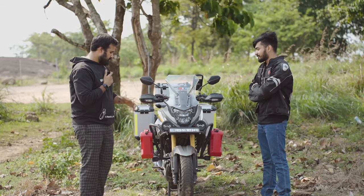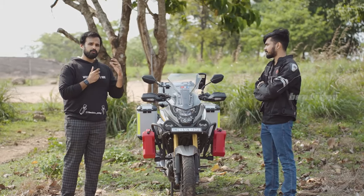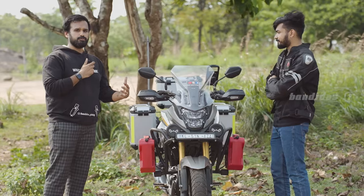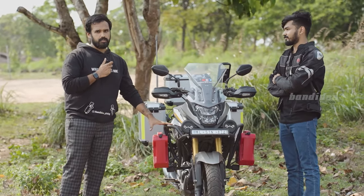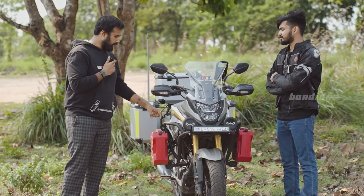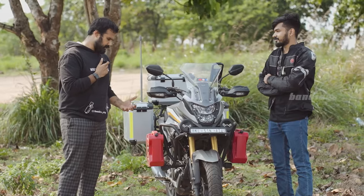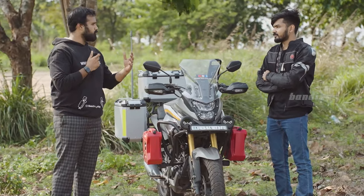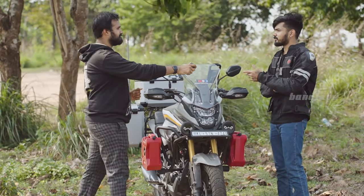So that's the front. Now, what you can also see is this jerry can mount. Normally it is not possible to install this jerry can on this crash guard. What we have done is another custom work for this motorcycle. We had to install this on the frame sliders so that you can carry additional fuel or water, whatever you want. So I can carry water and fuel, both things.